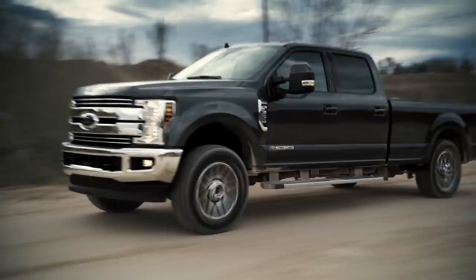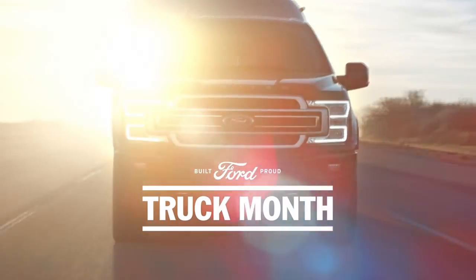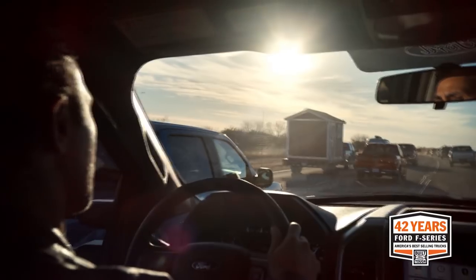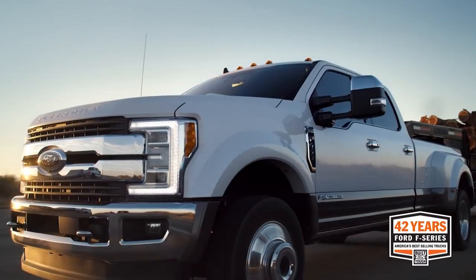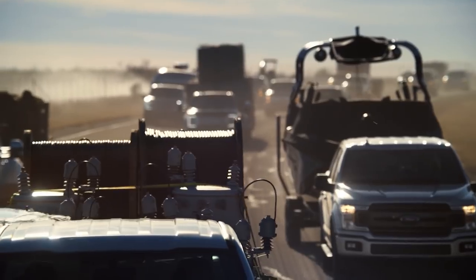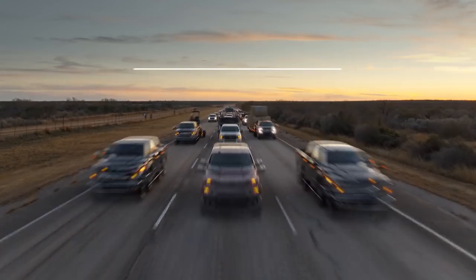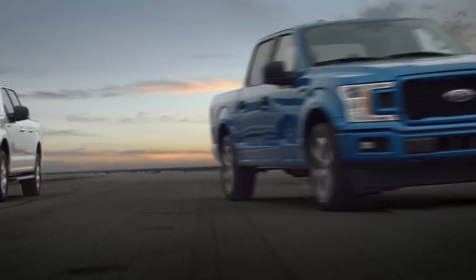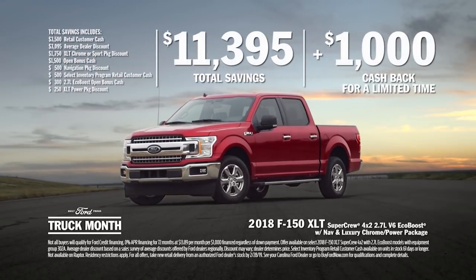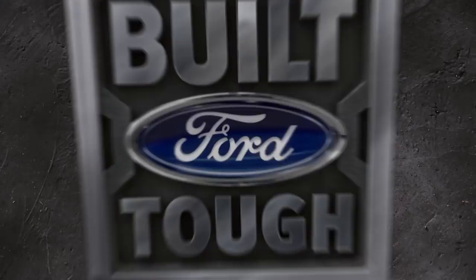Coach. Okay, people, it's Ford Truck Month. And you know what that means. The best deals on America's best-selling trucks for 42 years straight. And with over 28 million sold, isn't it time you joined the stampede? Now get 0 for 72 on F-150 or $11,395 in total savings plus $1,000 cash back only at your Carolina Ford dealer.